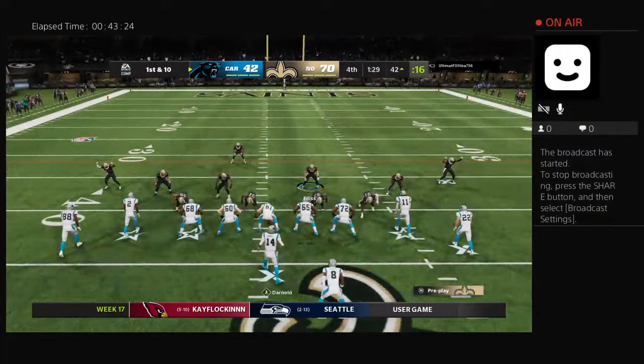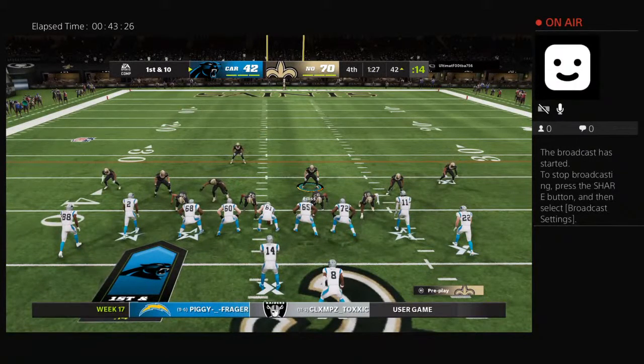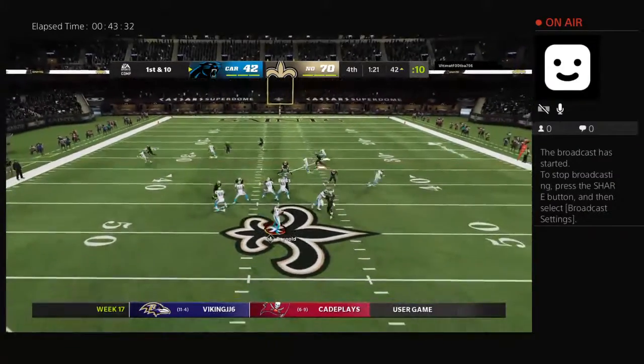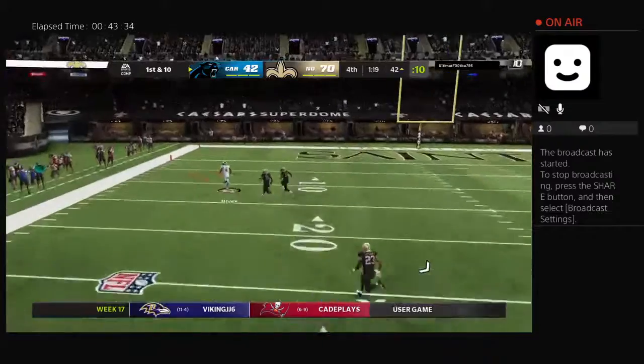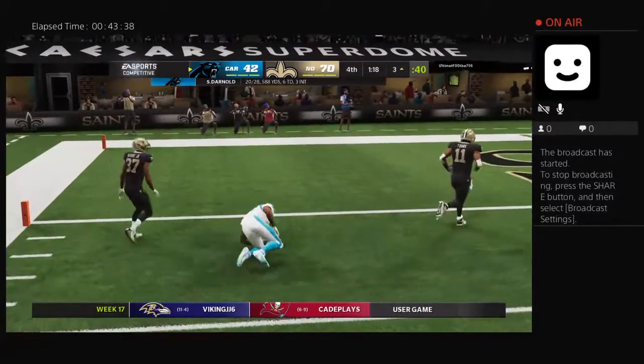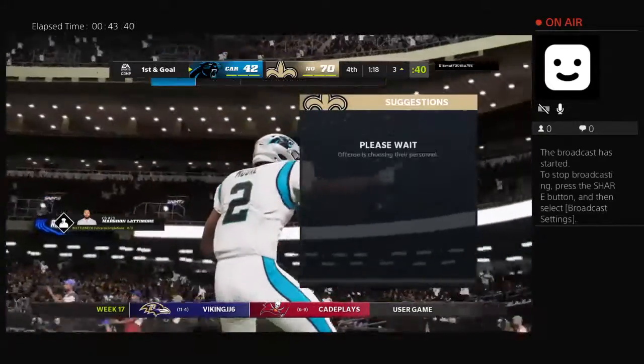So the big play gets him across midfield now for 1st and 10. To throw is Darnold. He's going to look deep for more. And this is taken in at the 5. 39 yards there, a big one.